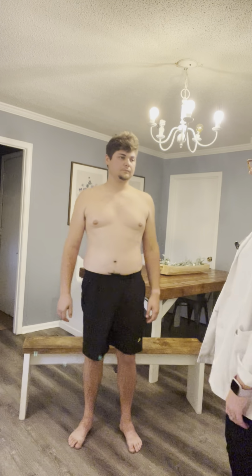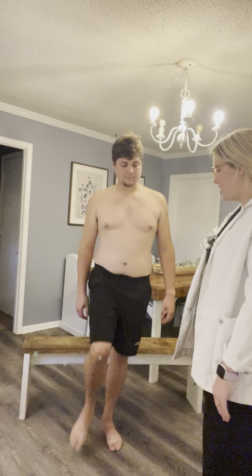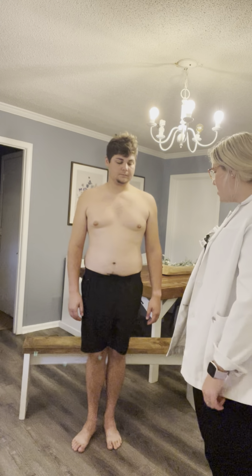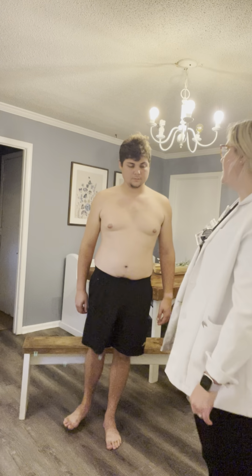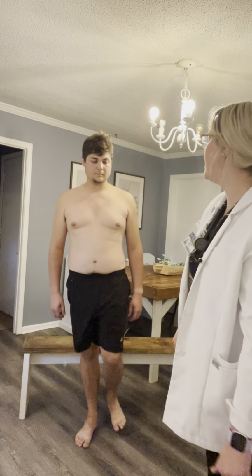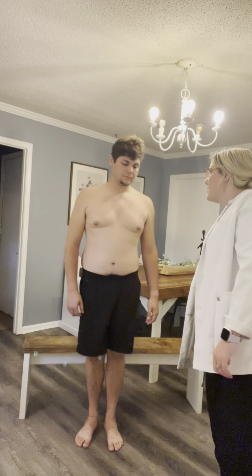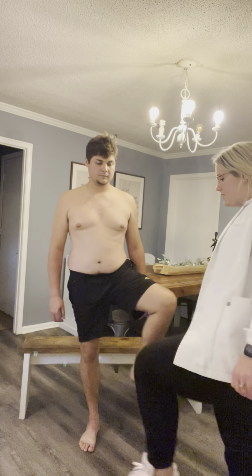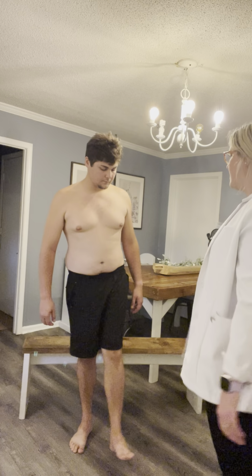You can stand up. We're going to do range of motion of the knees. Flexion, extension, hyperextension. Then range of motion of the hips. Flexion, extension, hyperextension. Abduction, adduction. Internal and external rotation. And then circumduction.